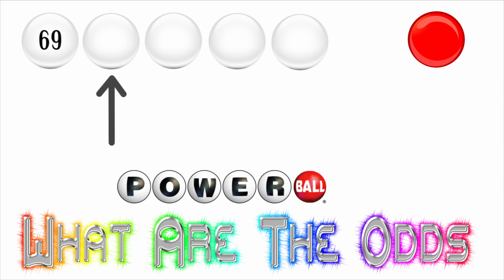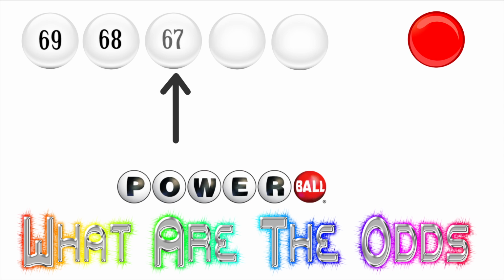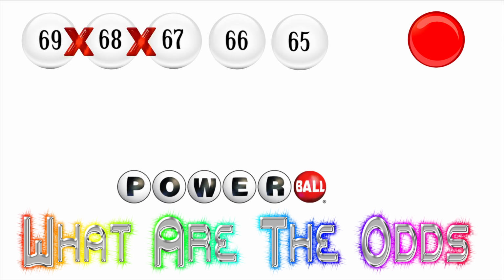Now, the next number, we know it can't be the same number as the first one. So our chances of getting this one right are 1 in 68. The third one, we know it can't match the first two, so we have a 1 in 67 chance. So we'll use this for the next two numbers. So here, it will be 69 times 68 times 67 times 66 times 65. Those are the chances of the mixture of numbers to get all of those right.